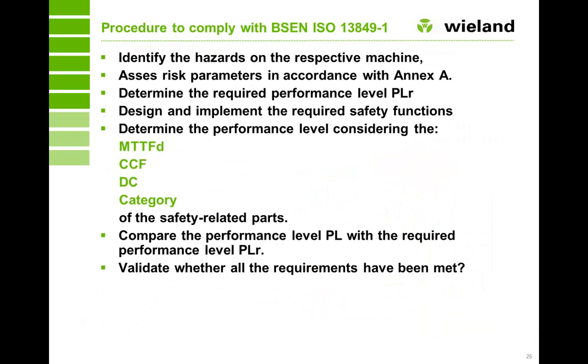Then we need to design and implement the required safety functions in order to achieve that level. Determine the performance level considering the things on the list before, for example, mean time to dangerous failure, common cause failure, diagnostic coverage, and the category of the safety-related parts. And then when you've done the design, you need to compare the performance level with the required performance level that you stated at the start. We'll go into a little bit more detail on that shortly. And then after you've done that, you have to validate whether all the requirements have been met.